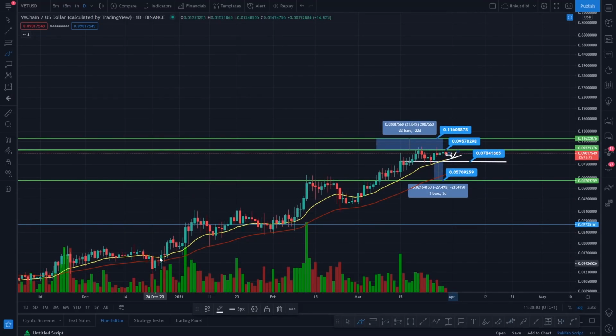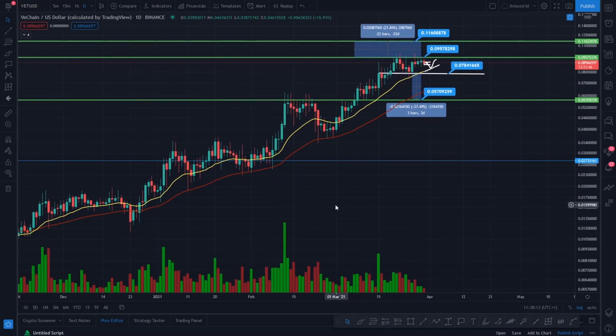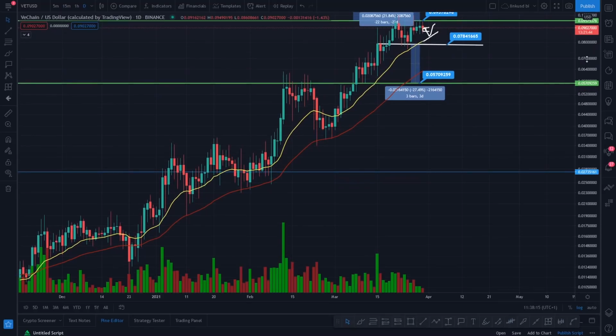You've actually broken down a few times below that. So again, if it was to break down and touch the 20, the 55, the red line, that is perfectly healthy still, okay? I want to assure you of that moving forward, because you are in a really, really good, strong uptrend.